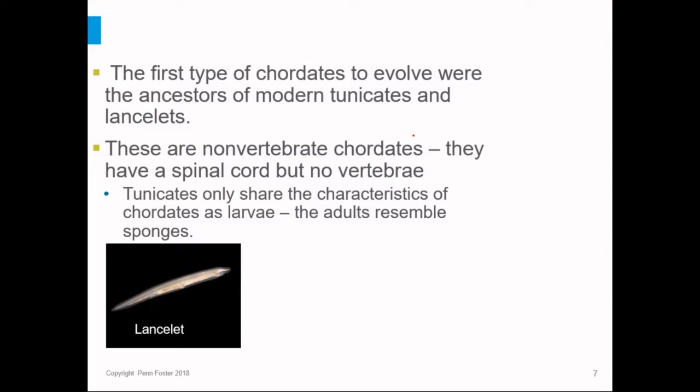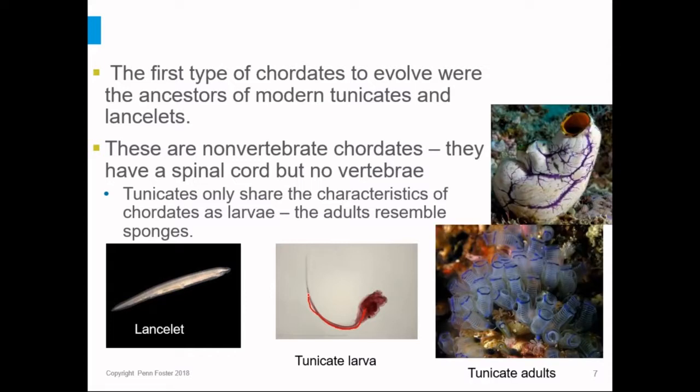Tunicates only share the characteristics of chordates as larvae. So a larva of a tunicate does have a spinal cord and it's able to move around, but then they go through a metamorphosis and their adult phases actually resemble something more like sponges. They're attached to the ocean floor, they don't move around, they don't have a spinal cord. So they're kind of an interesting segue kind of animal where only one phase of the life has the spinal cord.